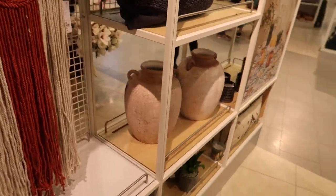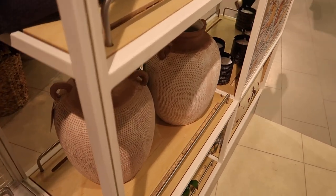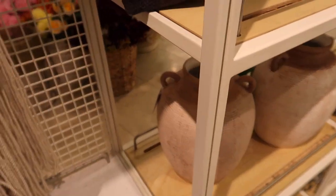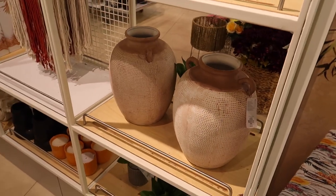We have got this massive terracotta vase as well. Again, if this was more of a whitewash rather than the terracotta, I would definitely pick that up. It's also only £10. That's just insane for how big it is.